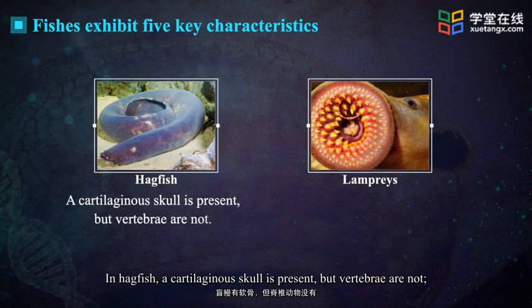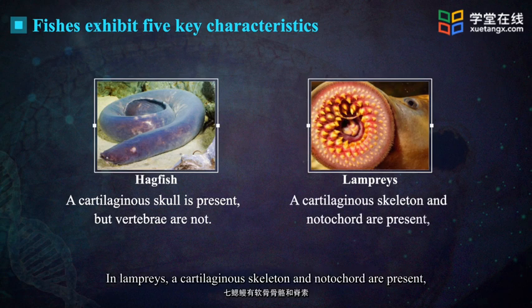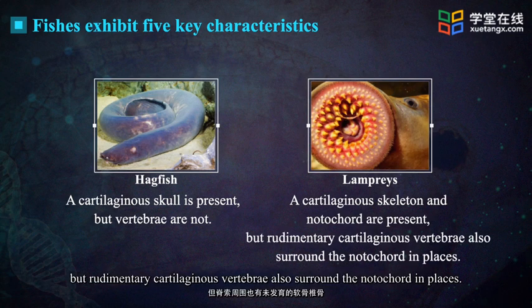In hagfish, a cartilaginous skull is present, but vertebrae are not. The notochord persists and provides support. In lampreys, a cartilaginous skeleton and notochord are present, but rudimentary cartilaginous vertebrae also surround the notochord in places.